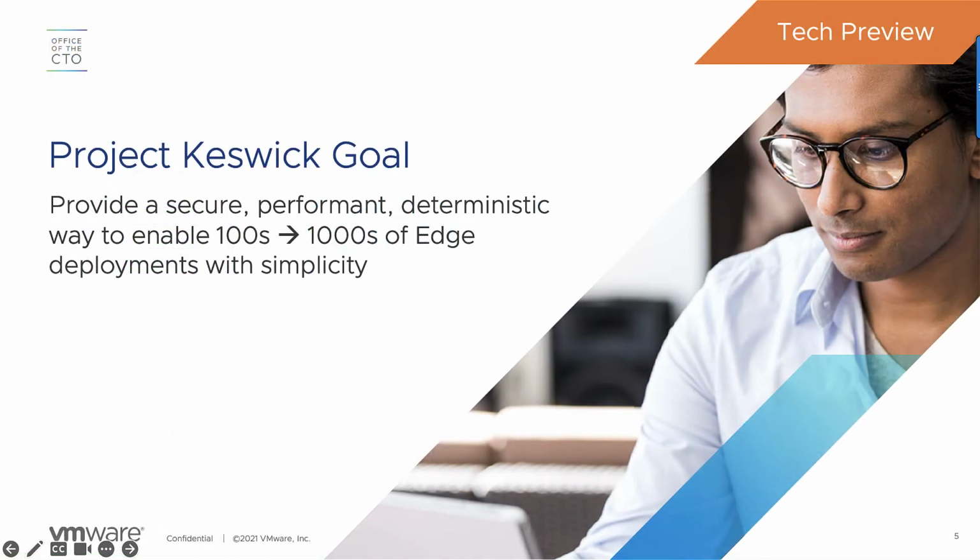That project is called Project Keswick, and the goal of Project Keswick is to provide a secure, performance deterministic way to enable 1, 100, 1,000, tens of thousands of edge deployments with simplicity. And simplicity is the key word here. We want this to be super easy to use, super easy to update, deploy, and manage. Let me show you a quick overview of what Project Keswick is.